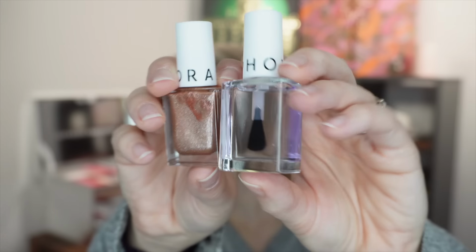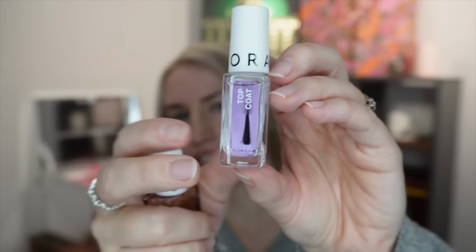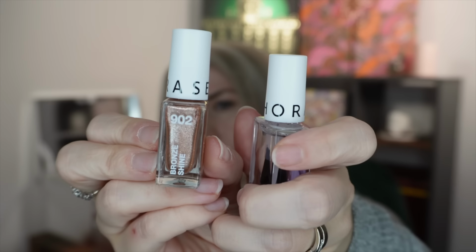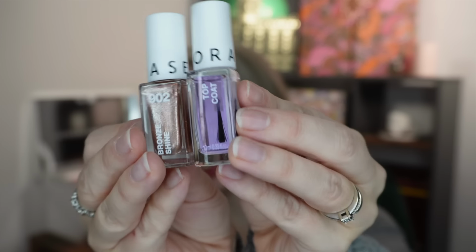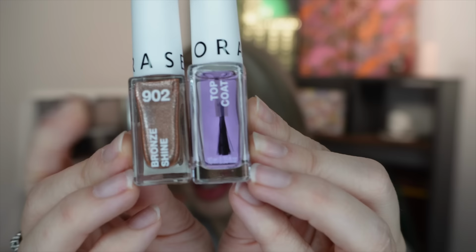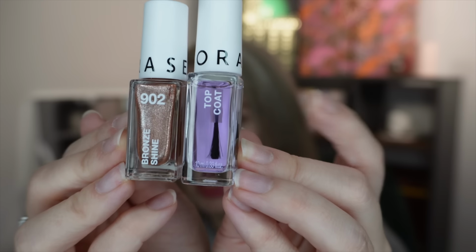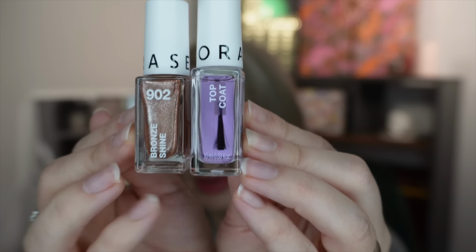So this is day 5. Today we get some nail varnishes. I like the fact that this one actually says top coat on it, and this one says Bronze Shine 902, which is the shade we have here. This one is 6.5ml or 0.21 fluid ounce, and I can't quite read the one on this one. This one is 10ml or 0.33 fluid ounce. It's actually printed on the front, no wonder I couldn't see it. So a couple of nail varnishes.